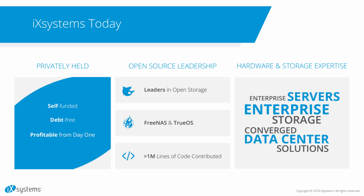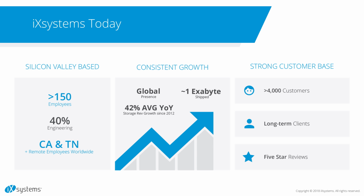We also are the company behind a desktop version of FreeBSD that's called TrueOS. So both FreeNAS and TrueOS are based on FreeBSD as the underlying operating system. At iXsystems, we have the most FreeBSD developers of any company really other than Google, and we've contributed over 1 million lines of code. And then what you'll see on the right is the various product portfolios that we offer. So we are experts in servers, enterprise storage, and converged data center solutions.